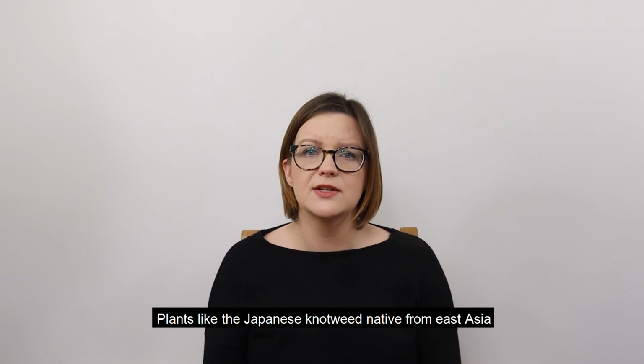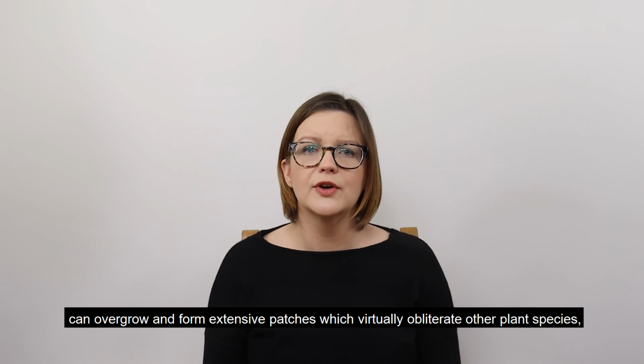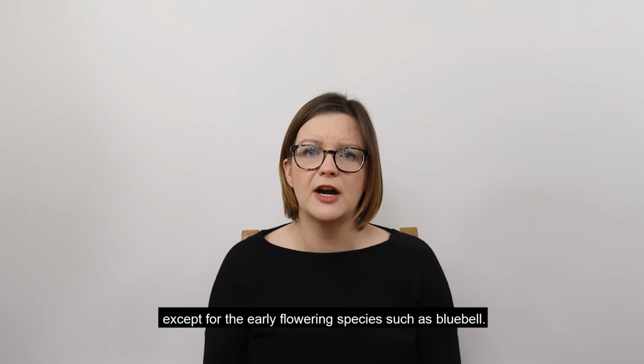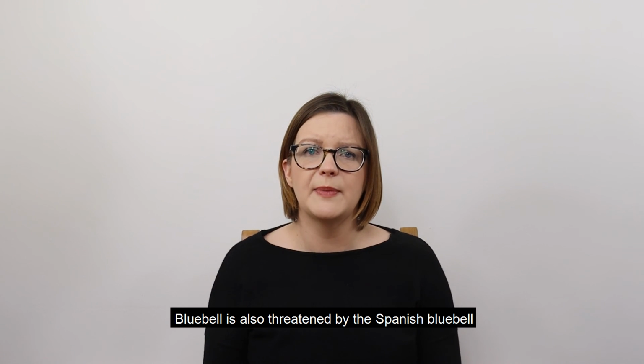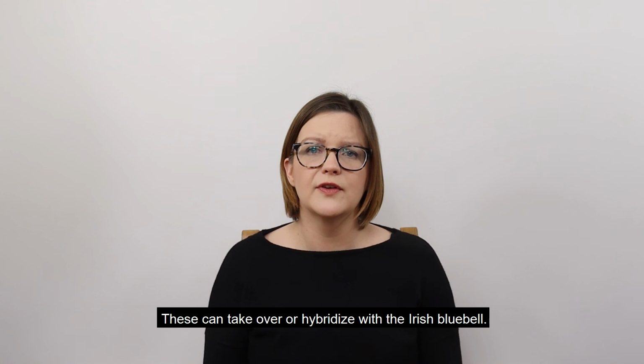Plants like the Japanese knotweed, native to East Asia and introduced in Irish gardens in the middle of the 19th century, can overgrow and form extensive patches which virtually obliterate other plant species, except for the early flowering species such as bluebell. Bluebell is also threatened by the Spanish bluebell, originating from the Iberian countries and North Africa. These can take over or hybridise with the Irish bluebell.